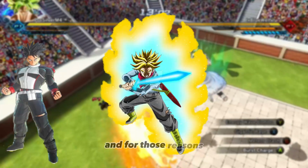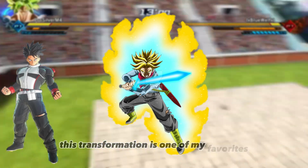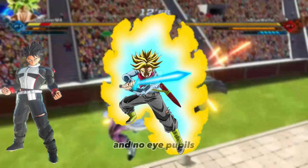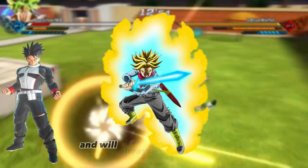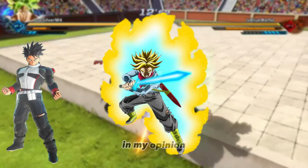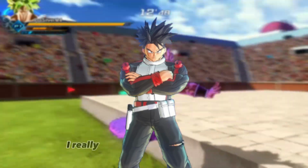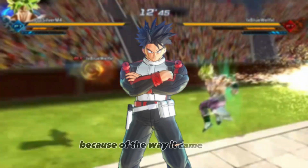And for those reasons, this transformation is one of my favorites, with the elongated hair, yellow and blue aura, and no eye pupils. This form looks badass and will always be an S-tier form in my opinion. Next is Kale's Berserker Super Saiyan forms. I really don't mind this transformation because of the way it came to be.